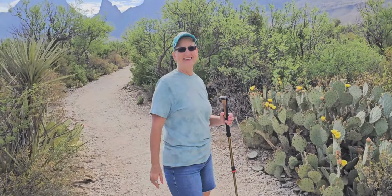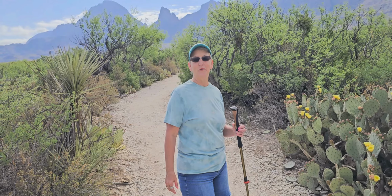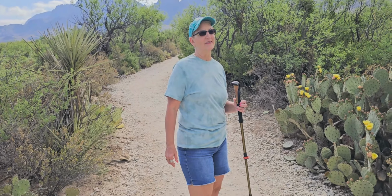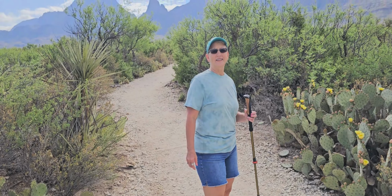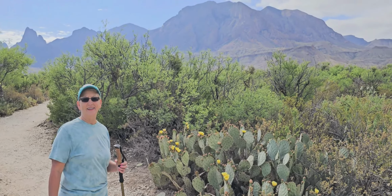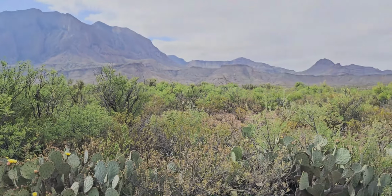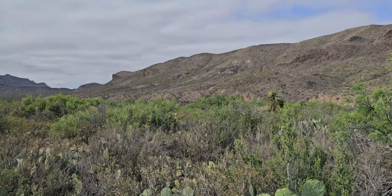Where are we at, Dardar? We're in Big Bend National Park. What is today? Today is Monday, I think. The 22nd of April. We're on the Maxwell Scenic Drive Road, taking a hike. Ross Maxwell. And this is the Fred Nail.